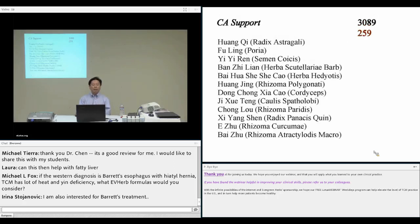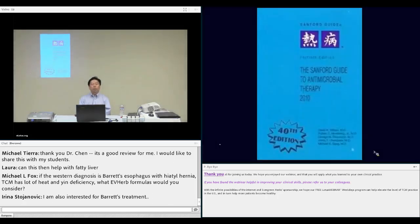All right. And this formula is called CA Support. It has two of the main anti-cancer herbs to help to suppress the growth of the cancer cells, along with herbs to tonify Qi and nourish Yin. Okay, because you don't want to just clear heat in treating cancer. You really need to support the underlying health of the body. All right, so that is a very quick look into heat clearing herbs.